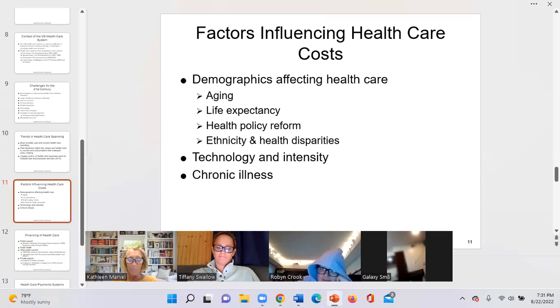Chronic illness is a big issue. We primarily talk about it in the rural population, where chronic disease is one of the most common problems. But chronic disease in general is where most of our healthcare dollars go.